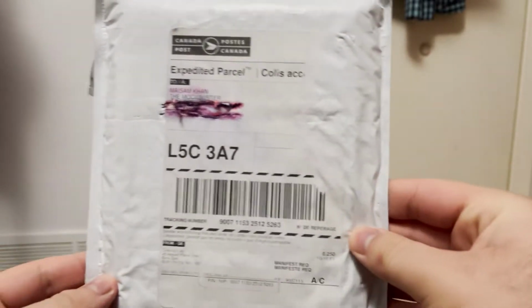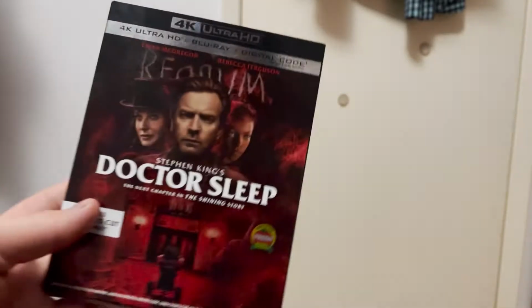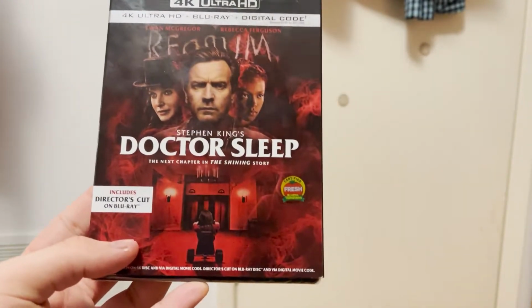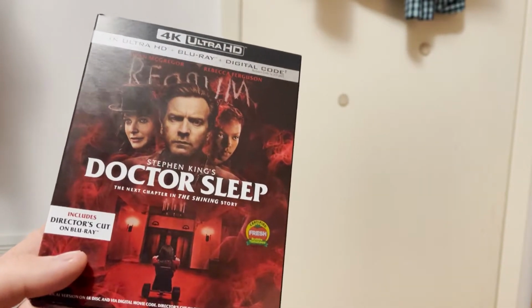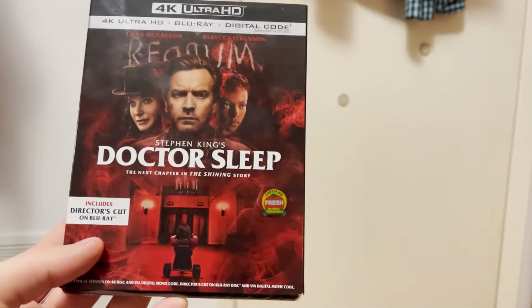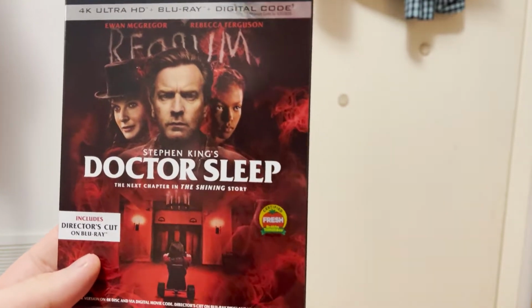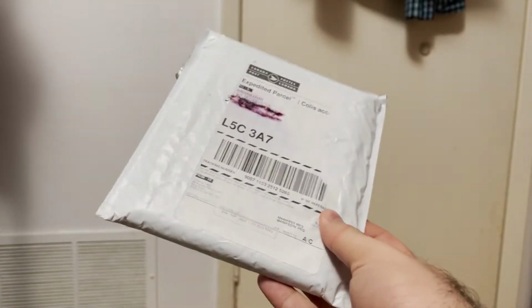The reason why I got this package was because I had Doctor Sleep on 4K, and I wanted to watch it, but then I realized I haven't seen The Shining in quite a while, maybe at least 7, 8 years. So I decided, instead of popping in my old school Blu-ray, I thought I'd get it on 4K. So that is what's in here. It is The Shining on 4K.